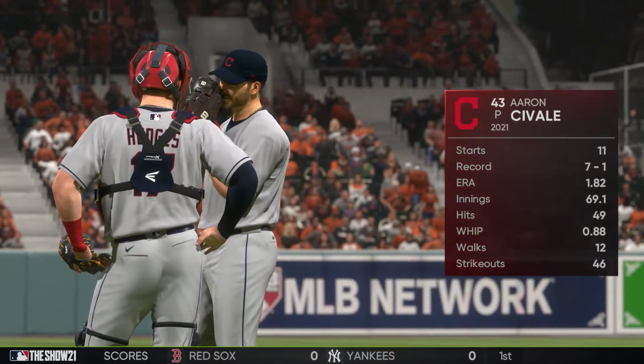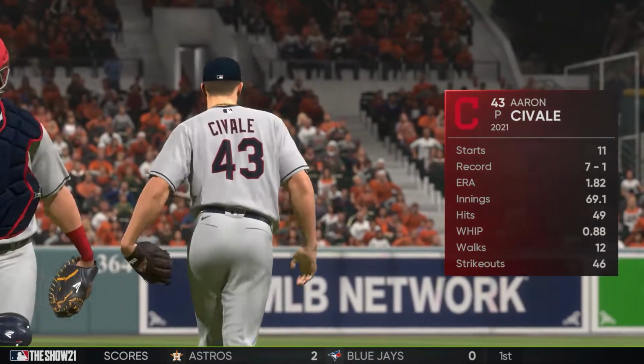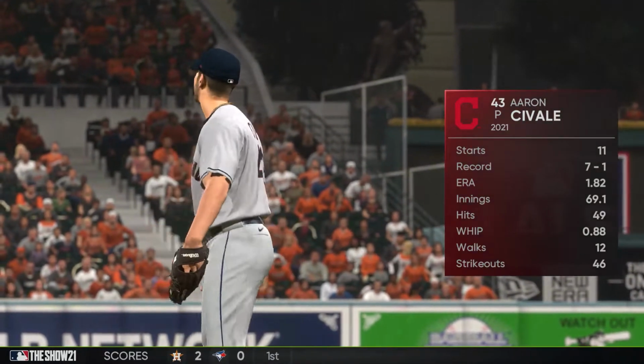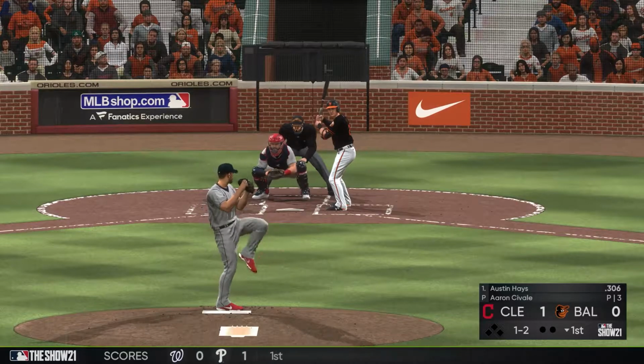On the mound for Cleveland today will be Aaron Sabale, who in his last appearance pitched a complete game shutout, 6 Ks, only 4 hits. If it weren't for his teammate Shane Beamer dominating, Aaron Sabale would get a lot more Cy Young recognition, in my opinion. He's having a phenomenal season.